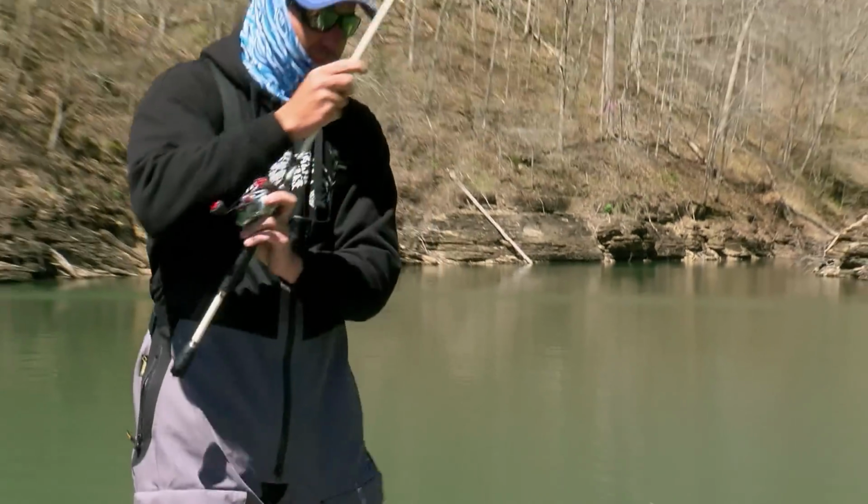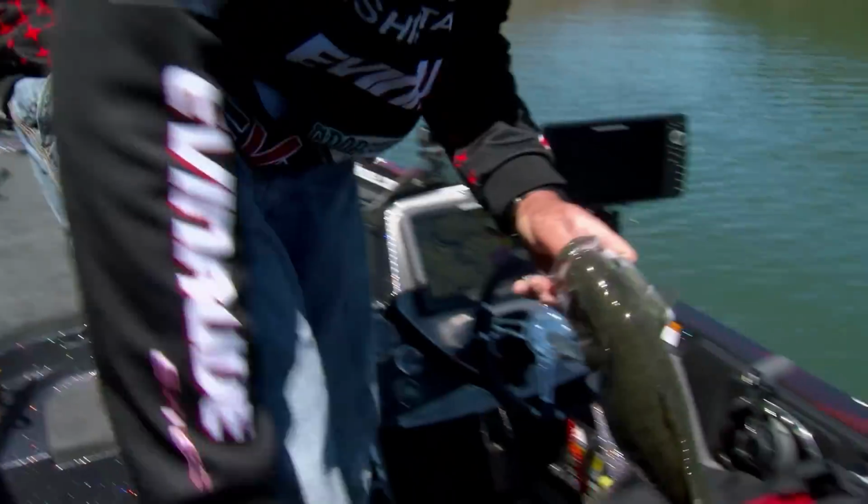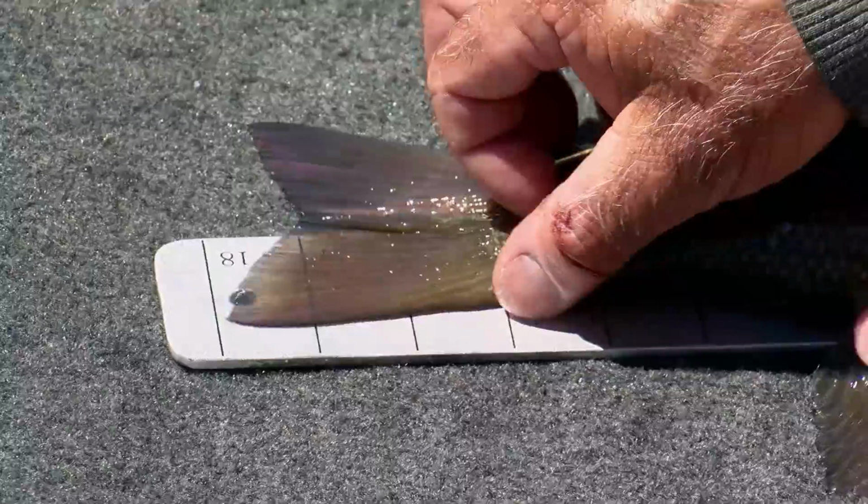Well, there's a keeper spot. They're not the size we need, but you know, every pound counts. That's a spotted bass. We can weigh him in. He ain't got to be 18 inches. He got a long tail.